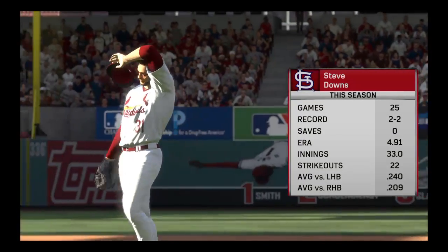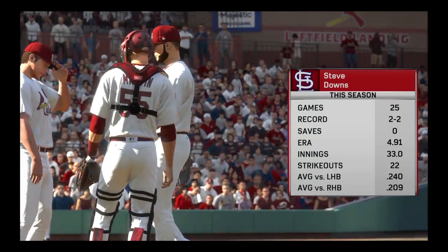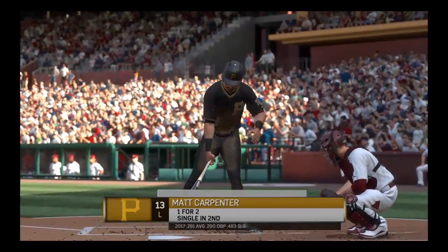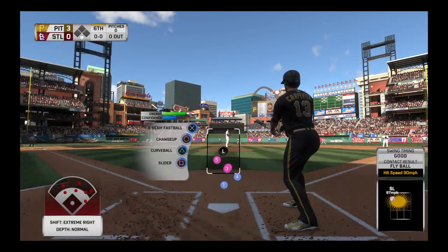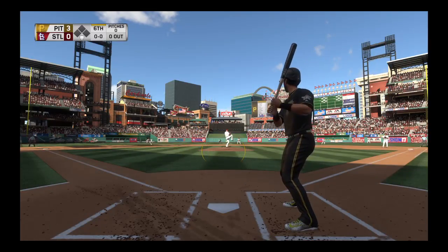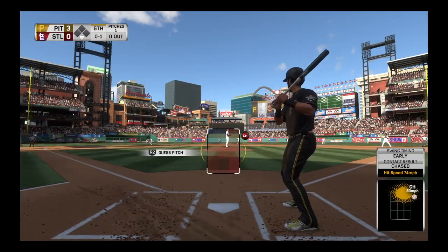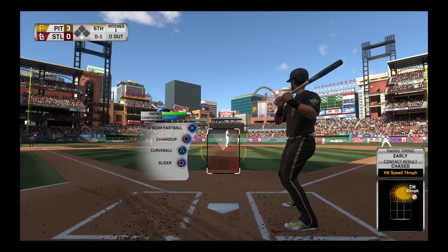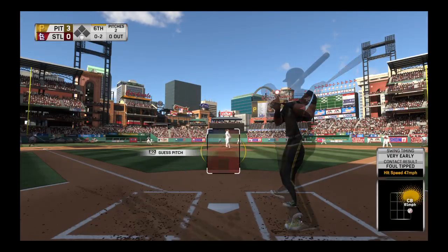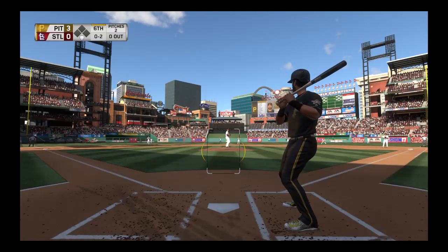Attention, please. Steve Downs now takes over pitching for the Cardinals, sixth inning on the mound. Number 31, Steve Downs. Here's Matt Carpenter. He's 1 for 2 in the ball game. Leading off for Pittsburgh, first baseman, Matt Carpenter. Now a ball. Now foul, catching, over toward the coaching box. 55, Russell Martin. Second pitch is chopped foul right at home plate, and he's behind now 0-2.